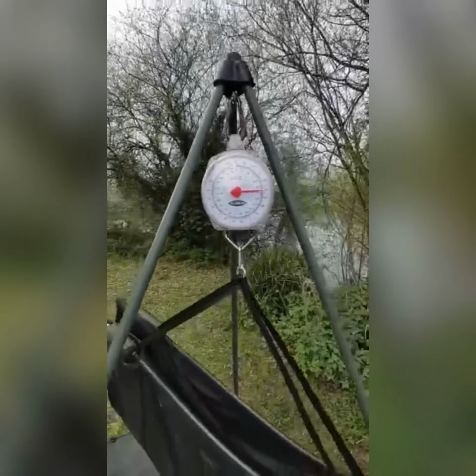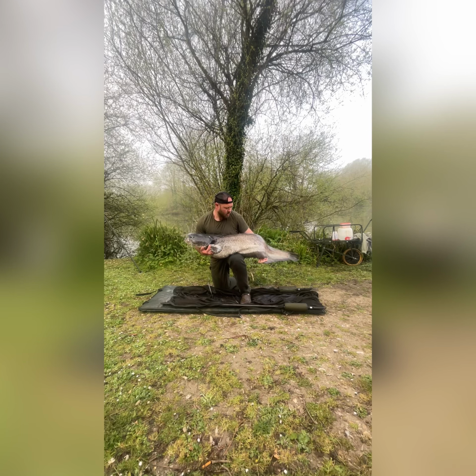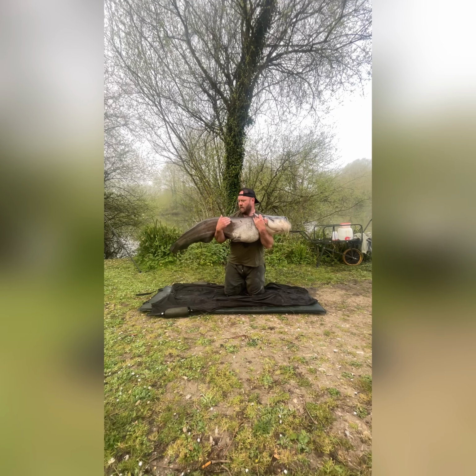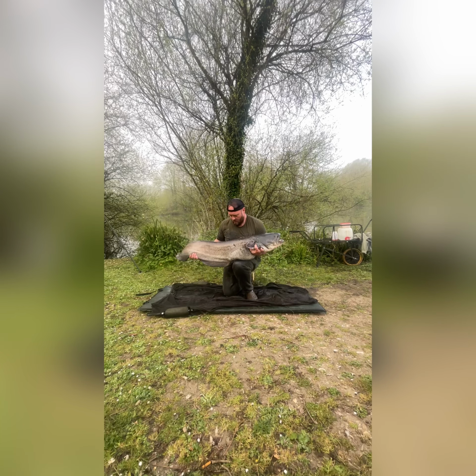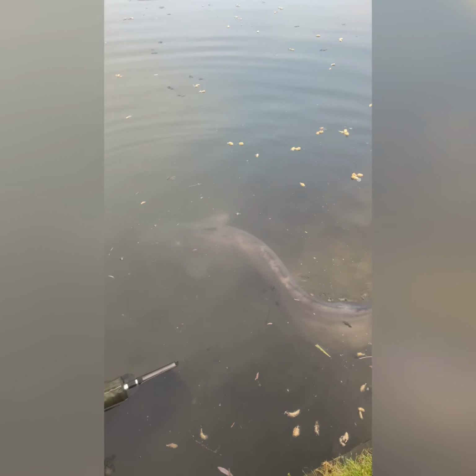56 pound. Get in there. Nice fish. Nice fish. Cheers, mate. Luncheon, mate. There she goes, 56 pound. Right little fatty, that one.